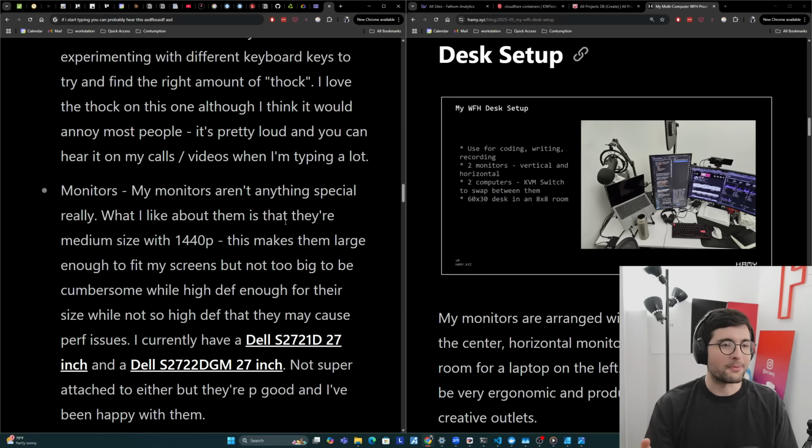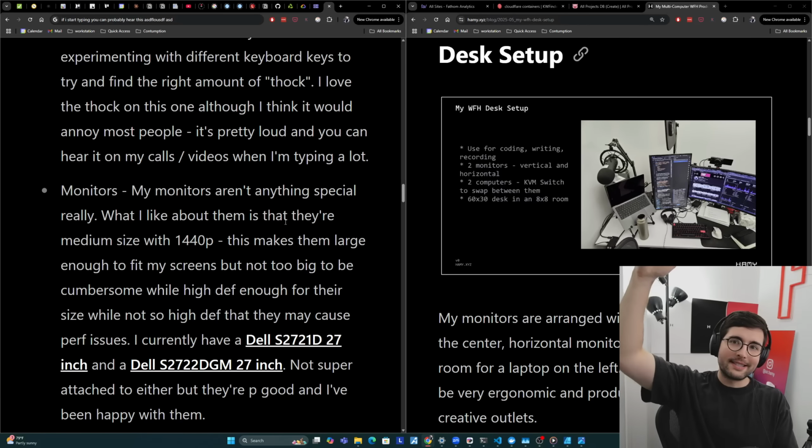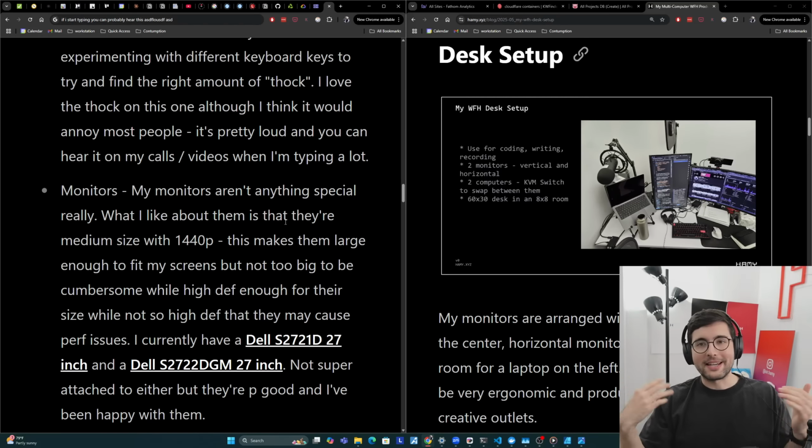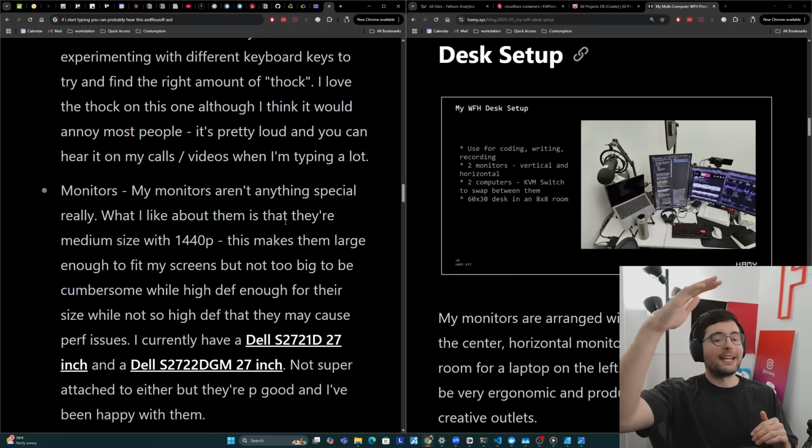Also have to do a little rant on the people with the ultrawides. The ultrawides are not ergonomic at all. I don't know who's fooling themselves that ultrawides are good or stacked monitors are good, because these are terrible for your neck. Because with an ultrawide, in order to see something, you're going to have to keep moving left to right, which is a bad motion to do over and over. And then going up and down is also bad.